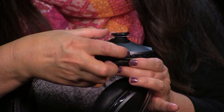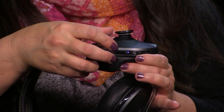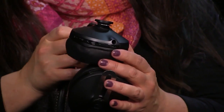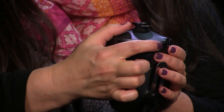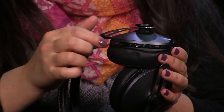The controls are right here on the right. You've got the very discreet pairing. I really like that. It's very, very discreet. And power built in right here. And you have your volume controls, as well as your pause, forward, and back.